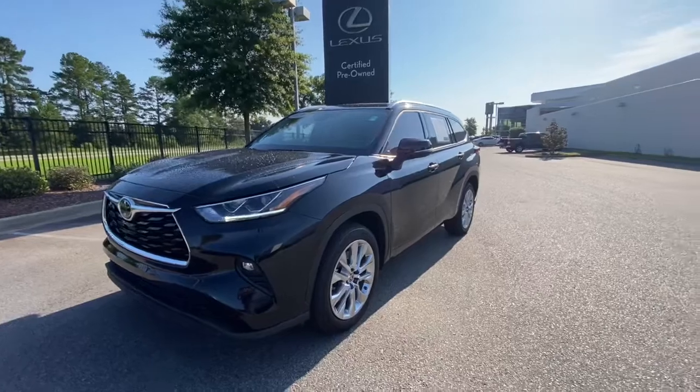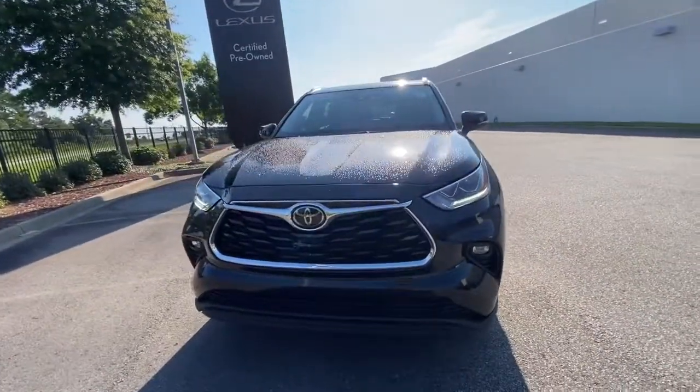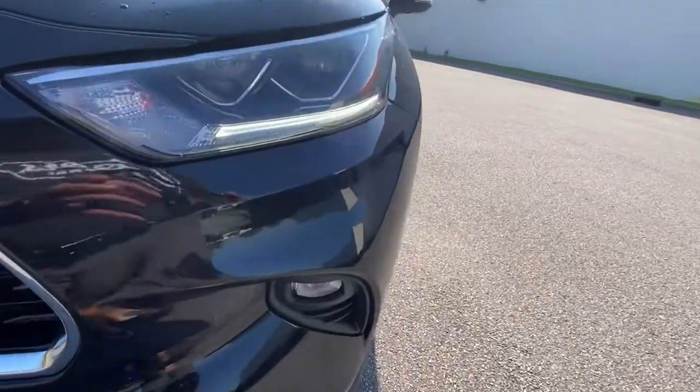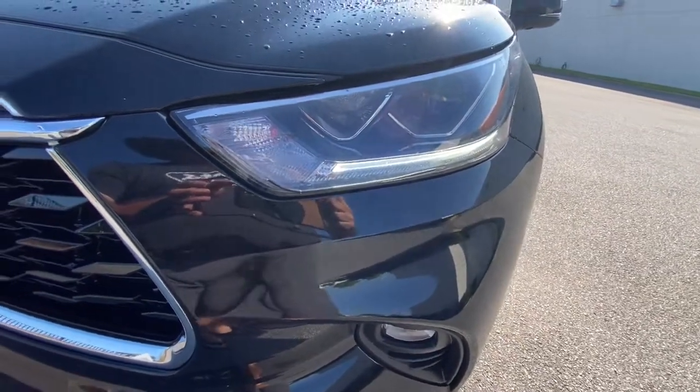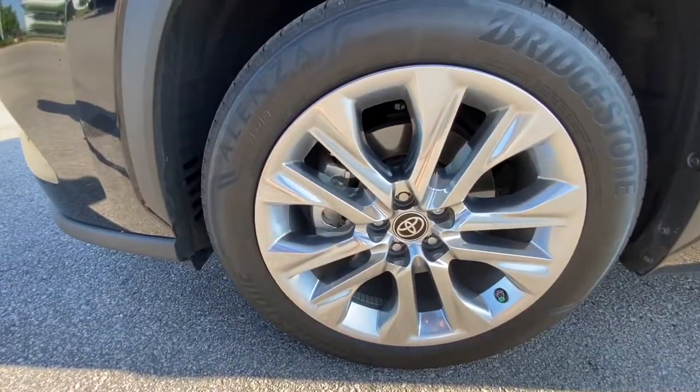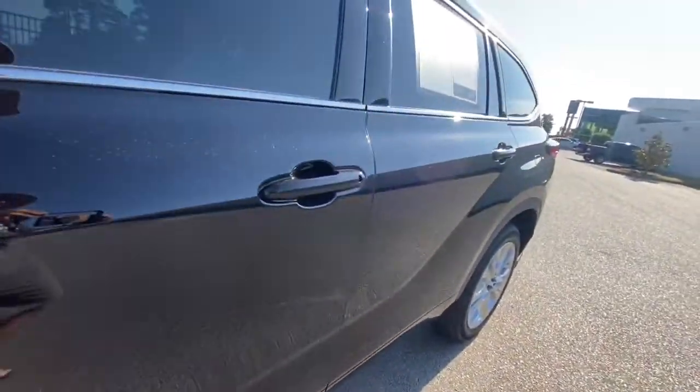The following are some of this vehicle's highlighted options: keyless entry, navigation system, sun moonroof, power liftgate, power passenger seat, fog lamps, aluminum wheels, heated front seat, third row seat, dual zone AC.